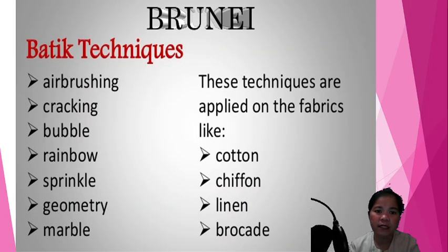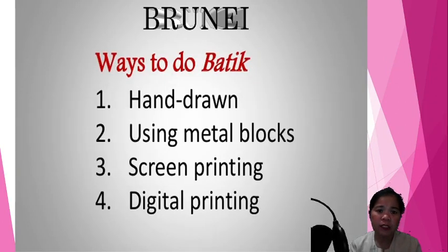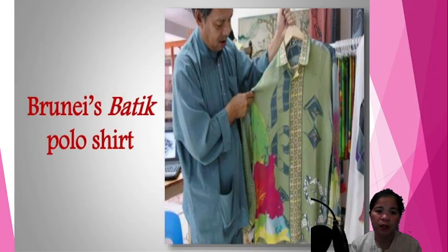Okay. Next, the batik techniques. They have a lot of techniques in Brunei to have their batiks. They have the airbrushing, the cracking, the bubble, the rainbow, sprinkle, geometry, marble. These techniques are applied on fabric like cotton, chiffon, linen, and bouquet. Handmade batik designs are created through the art of layering and mixing of colors injected with creativity. The ways to do batik, they use hand-drawn, using metal blocks, screen printing, and digital printing. Okay, this is an example of Brunei's batik polo shirt.